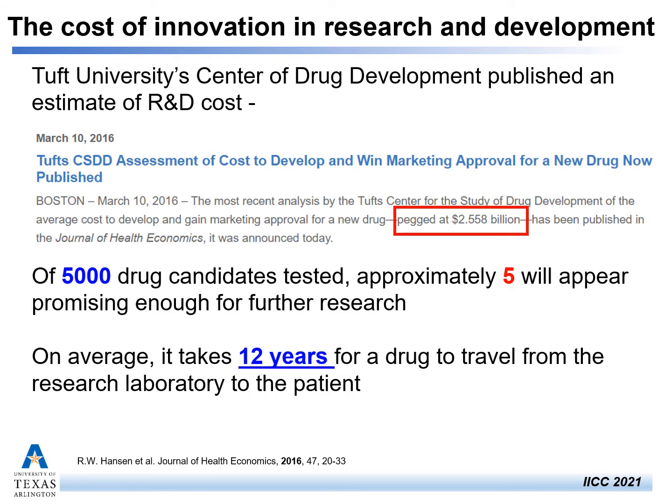Fundamental research and development is a slow and a very expensive process. For example, in order to develop a new drug, researchers screen about 5,000 potentially interesting molecules. And out of those 5,000 interesting molecules, only 5 are promising for further research. Finally, it takes about 12 years on average for a brand new drug candidate or a molecule to reach the patient. And in the end, a pharmaceutical company or research organization has spent about $2.5 billion.